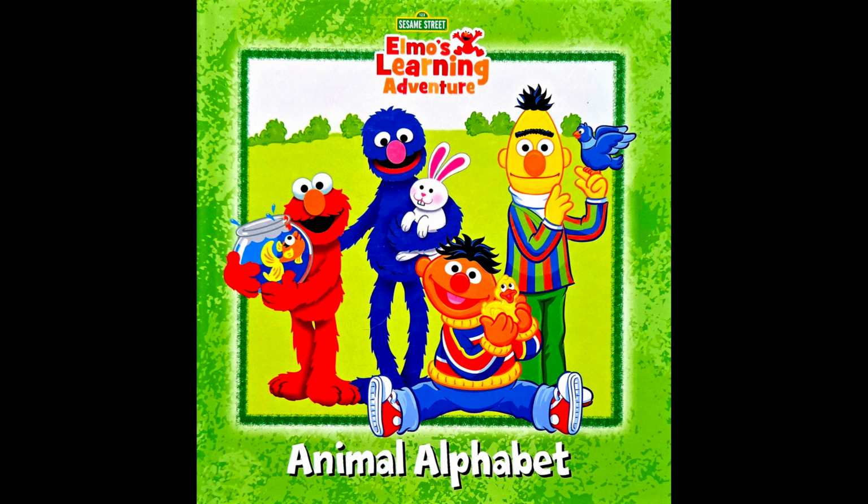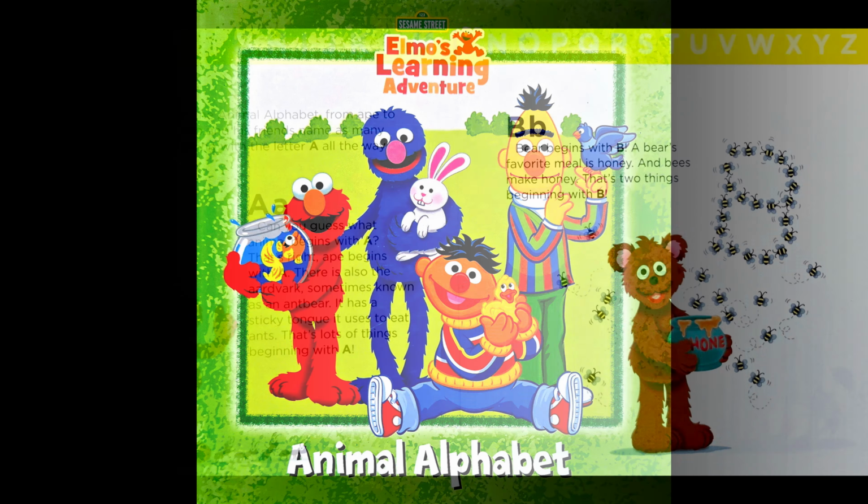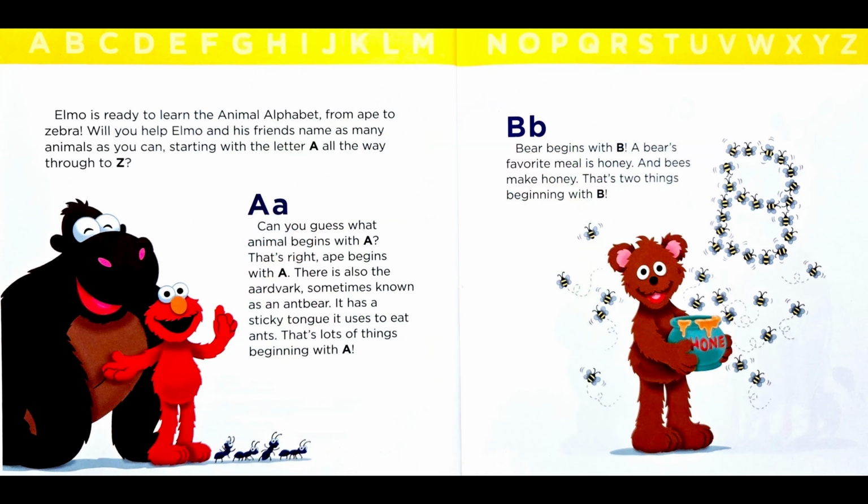Elmo's Learning Adventure, Animal Alphabet. Elmo is ready to learn the animal alphabet from ape to zebra. Will you help Elmo and his friends name as many animals as you can, starting with the letter A all the way through to Z?